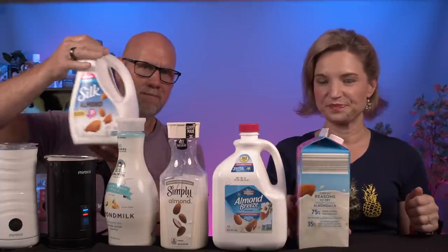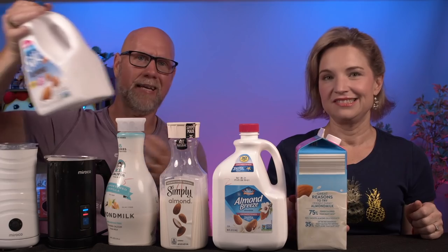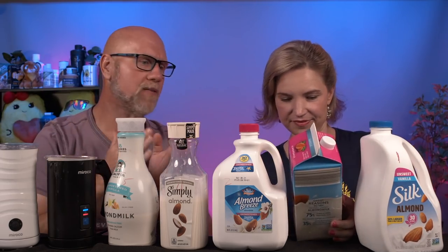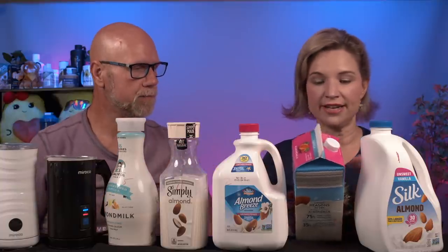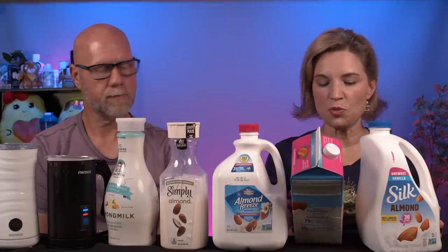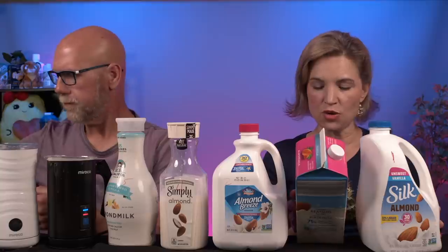Okay. So, it's okay. It's not bad. At least it doesn't have carrageenan or anything like that in it, but it does have some added gums, which makes sense because that was the thickest one. Right, exactly. Okay, so this one, the Aldi one, 30 calories, 2.5 grams of fat, 1 gram of protein, 1 total carb.